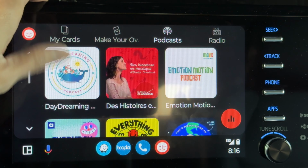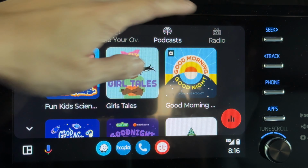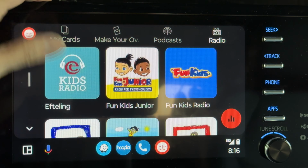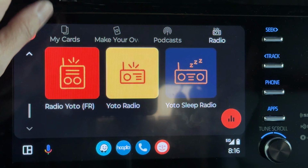I haven't used this feature much yet, as this is only the second day since the app has been updated. And then last, they have the Yoto Radio options, and they have quite a few radio options for you to pick from. It's actually quite a lot, not just a few.